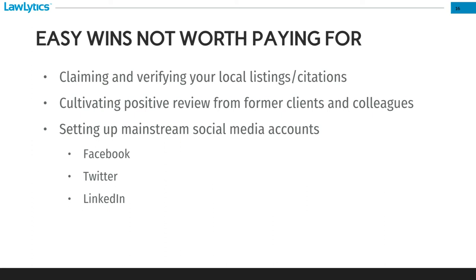At LawLytics, we will help guide you through that process to save you the expense of hiring somebody to do it. A common issue that we see with law firms who have had previous marketing or SEO companies involved is the existence of multiple and conflicting listings. When this happens, we typically guide our customers through the process of removing duplicate locations, which, like most tasks that marketing people will attempt to charge lawyers to perform, really just takes a few minutes.